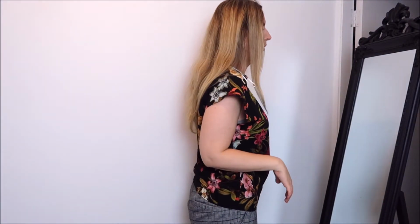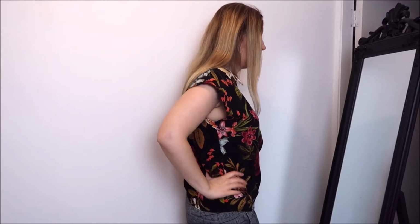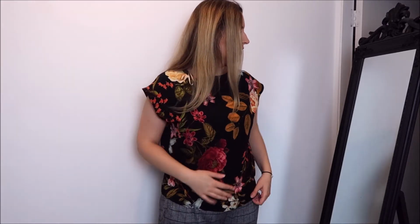Now this is another one out of the box. This one came without any bag or anything. It just came loose, like shoved into the box. It doesn't have any label, so I don't know what brand that is. It fits really nice, it feels really nice. It's nicely finished.